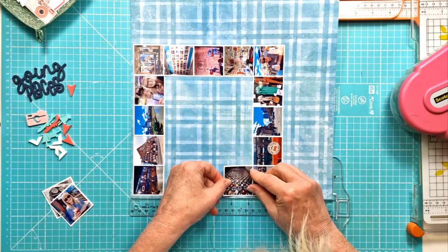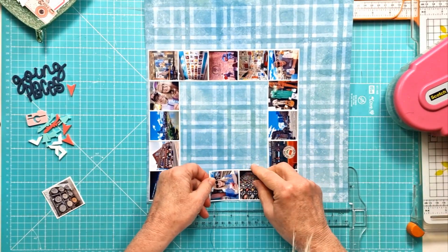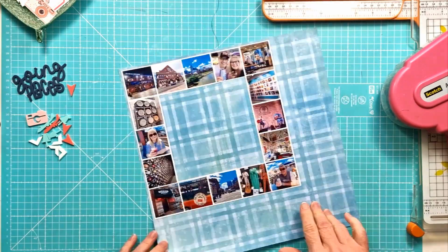So I have got another one coming for my first layout next month. So yeah, hopefully I'll get through them, but we'll see.